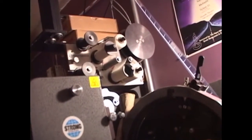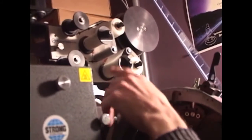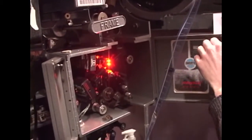Something I didn't mention before is we also have film cleaners up here. If we get an older film, an old repertory film that's dirty, Boogeyman, something like that, we can run it through here and clean it up, coat it with a lubricant so it'll play quieter and more stable on the screen.